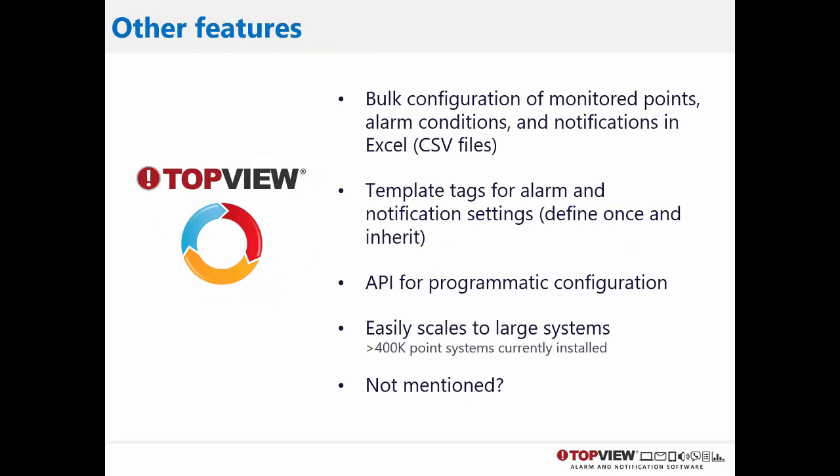TopView contains many features beyond the ones already discussed in this overview. This includes time-saving features such as bulk configuration with CSV files and the ability to inherit alarm and notification settings from templates. In addition to our configuration applications, a configuration API is available to programmatically make configuration changes to TopView.